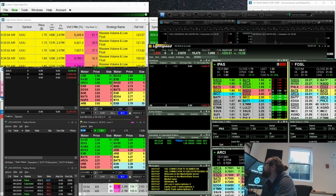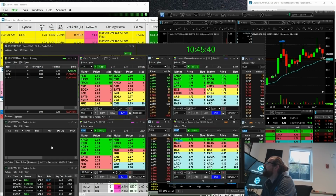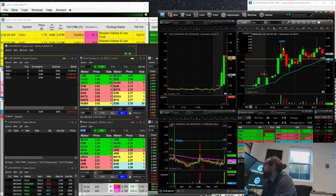So I'm in at 76. It pops up to a high of 85 right here. I also get in my main account at 76 and 80. I got in with the IRA first and then got in the main account. And I like it enough to take it in both accounts. And I'm thinking $2 is sort of my back of mind potential.